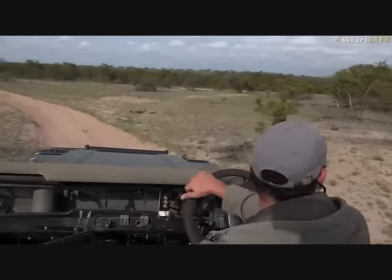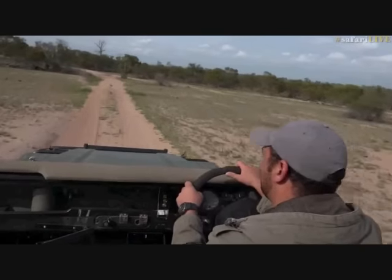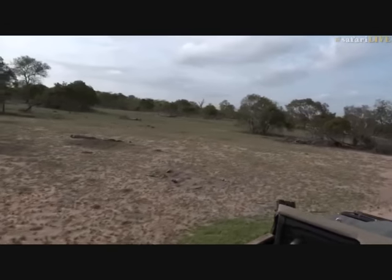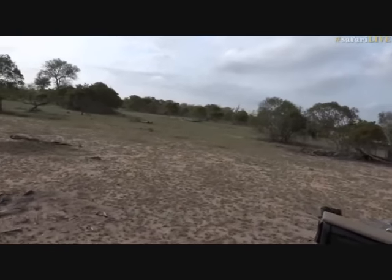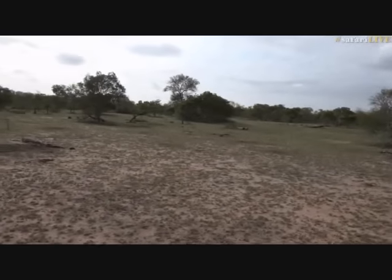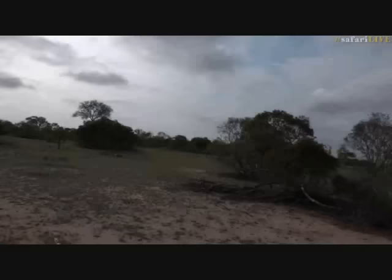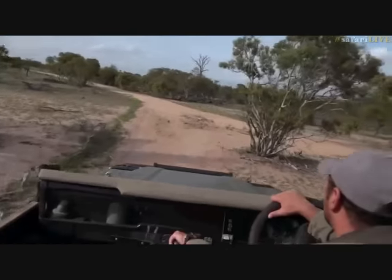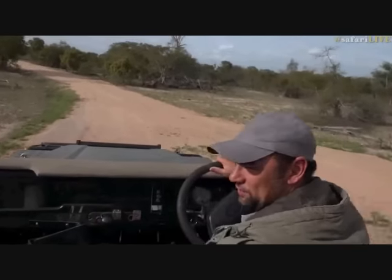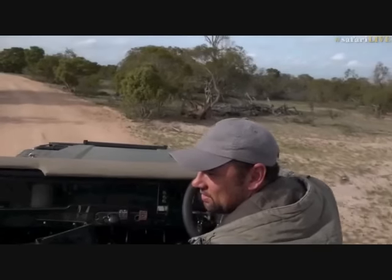Not quite yet, Stef. I was hoping to find the Nkahuma Pride again. I know they were around this area somewhere, so I'm having a good look just to see if we can find them. But it's starting to warm up, so I wonder if they haven't moved off into the shade, perhaps. Let's have a look around here. I don't see anything just yet, because apparently they were chased off their kill this morning. I'm not sure why, or what really happened.